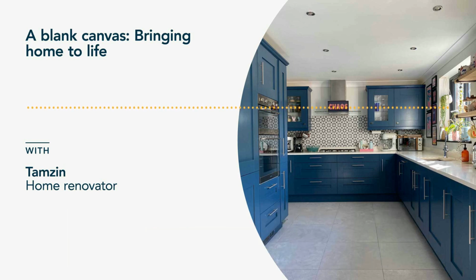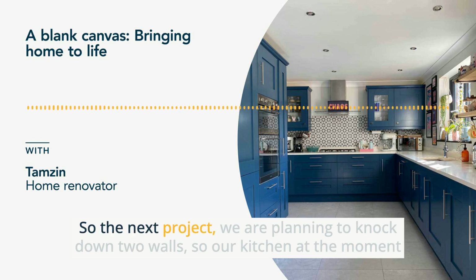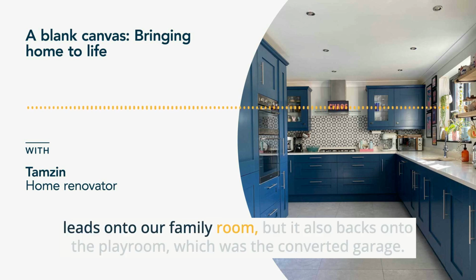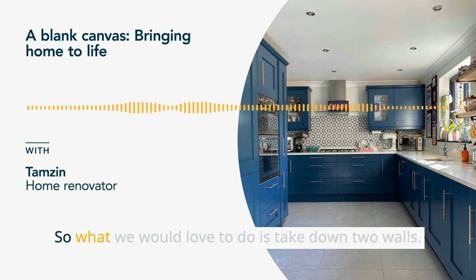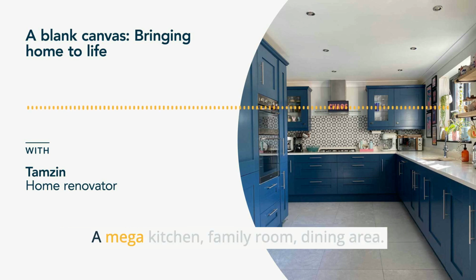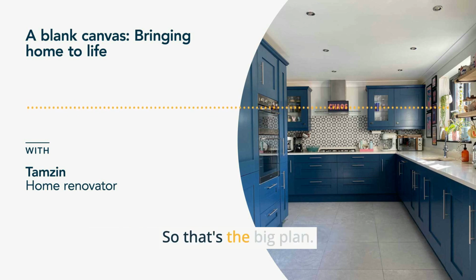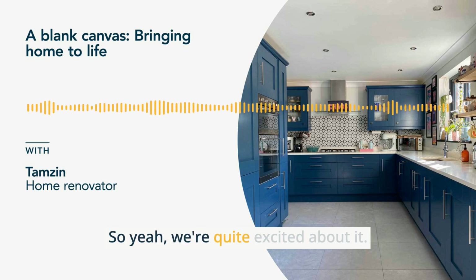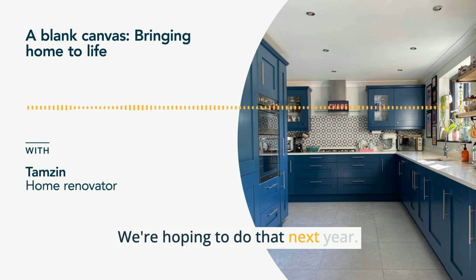What's your next project? So the next project, we are planning to knock down 2 walls. So our kitchen at the moment leads onto our family room, but it also backs onto the playroom, which was the converted garage. So what we would love to do is take down 2 walls. So we would have a mega kitchen, family room, dining area. So that's the big plan. That would be the big thing that would make it a wow house, if you know what I mean. So yeah, we're quite excited about it. We're hoping to do that next year.